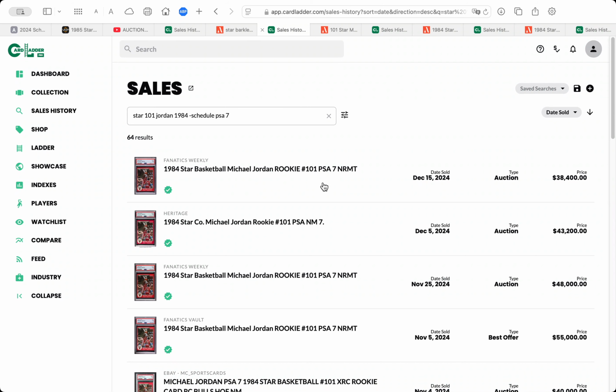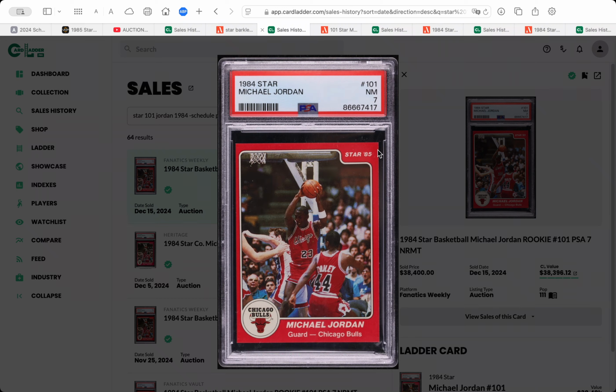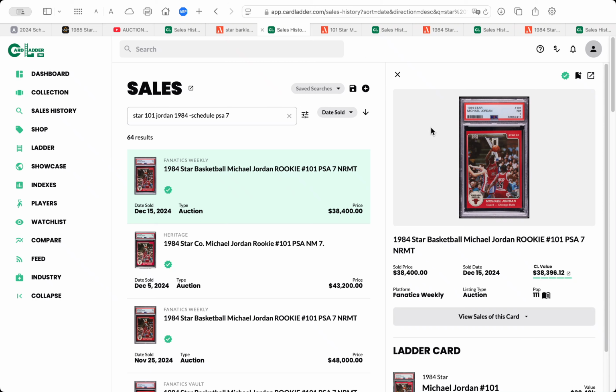Going into the 1-0-1 MGs, we had one sale in the last week. This was a PSA 7 on December 15th. It sold for $38,400 at Sunday's Fanatics, PWCC previously. And I was tracking this card. This is a nice one, nice top to bottom. We went over the preview last week. The back was nice too. A little bit thin border to our left, but that's expected. I like the top to bottom centering, not too much of a tilt. It's a clean card. That's why it sold for $38,400.